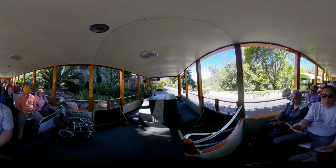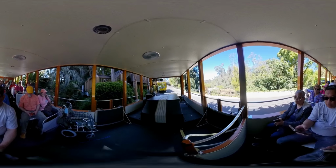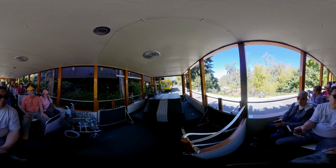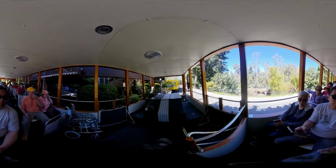I'm going to be pulling up here, and I will open up the bottom level first, and then I'm going to head right up top to open up there, so just hang tight and I'll be right with you. Again, I'm going to be getting close to this little gate here, so just keep your arms inside.